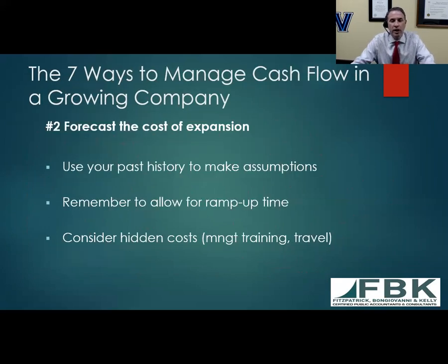Next is forecast the cost of expansion. You may have heard the analogy where if a rocket takes off, it uses a third of its rocket fuel just in the takeoff of it, because it takes a lot of energy just to get things up and moving. And then once they're maintained, it doesn't take nearly as much energy.